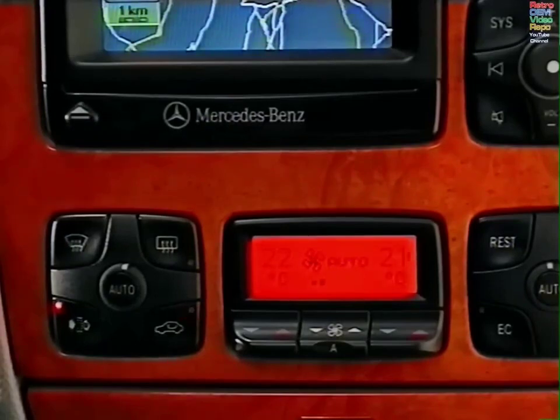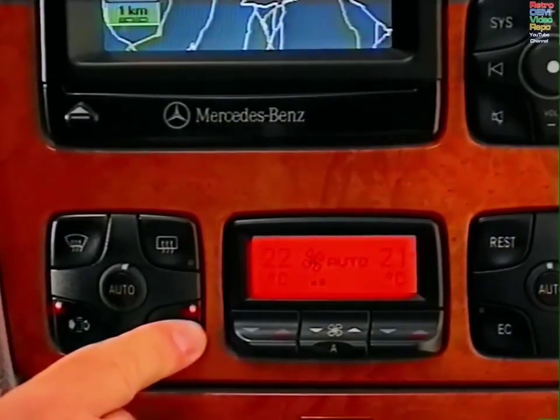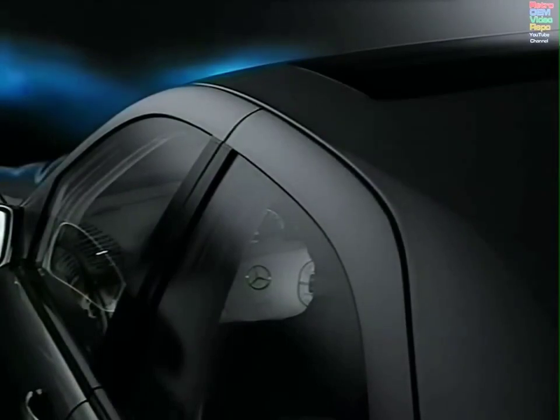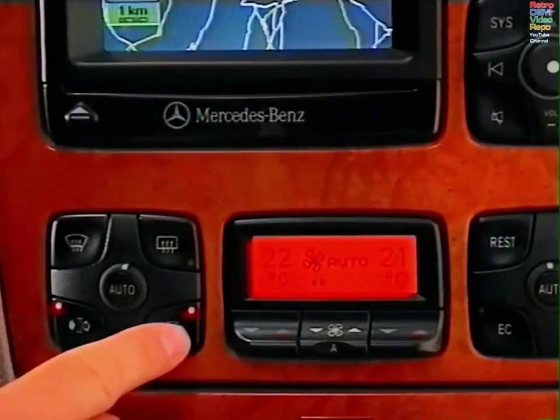Hold down the switch for air recirculation or active charcoal filter for more than 2 seconds, and the tunnel closure system is activated. Any open windows and the sunroof close automatically. Press for another 2 seconds, and the side windows and sunroof return to their original position.